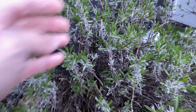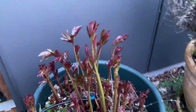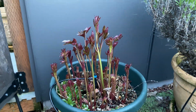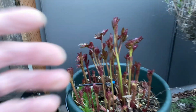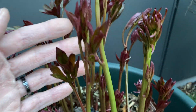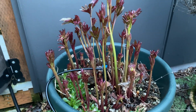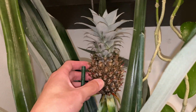And then over here is the lavender. You can see new leaves are forming. And the peony, lots of new sprouts. Hopefully we'll get lots of flowers this year. And the pineapple is still getting bigger.